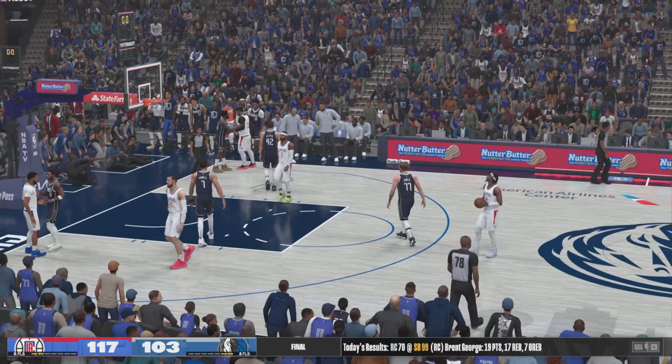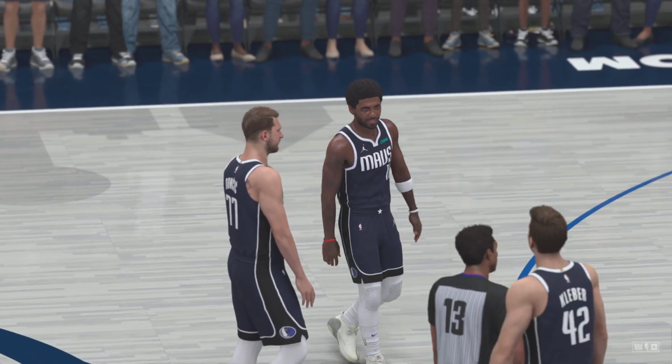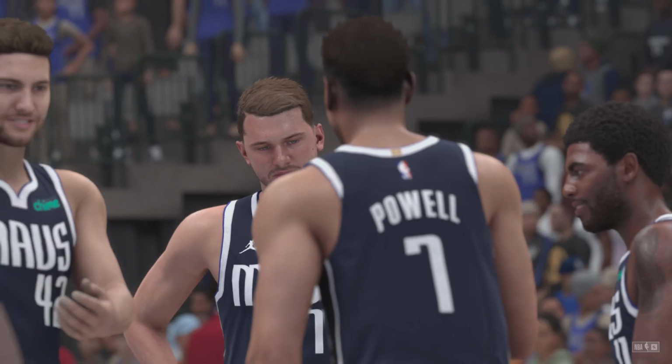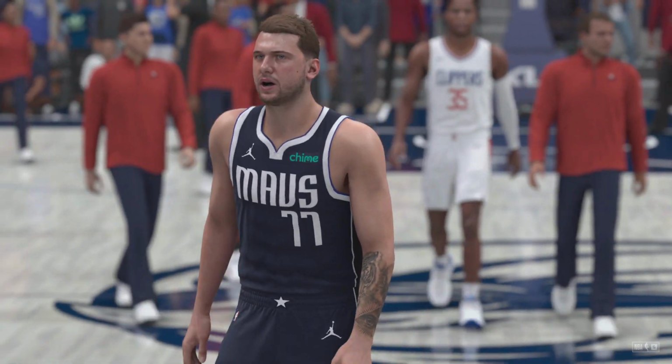So no problem for the Clippers as they get the win. Boy, a nice win on the road. By the time this one was winding down, this building was stone cold silent. And that's exactly what you got to do. You have to try to take the crowd out of it. And that about wraps it up.